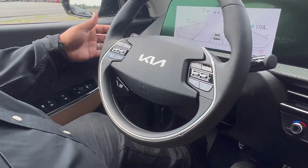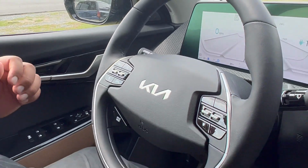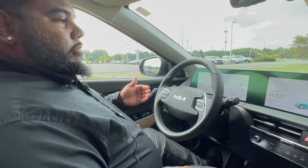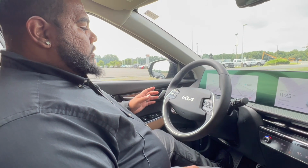At your steering wheel, this one has auto high beam assist. So if you're driving at night, the light cuts on by itself. When somebody's approaching, then it turns off by itself. You have auto lights, so you don't ever have to worry about turning your lights on or off.